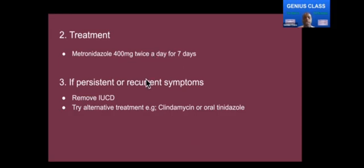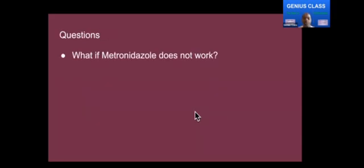What if it doesn't help, doctor? This particular patient has got an IUCD. If it does not resolve after treatment with metronidazole for 1 week, we might need to remove the IUCD, because having an IUCD in place makes it difficult to treat the infection. We might need to remove it and treat the infection first, before the IUCD can be inserted back. And where there's no response to metronidazole, there are other antibiotics that can be used, like clindamycin, for example. Offer a leaflet about bacterial vaginosis.